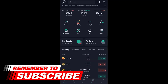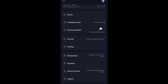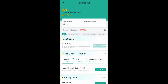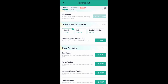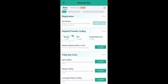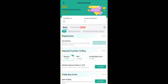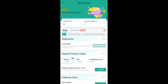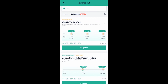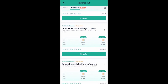And then coming over to the home, we have more perks as well. If you click at the top left corner, we also have this place called Rewards Hub. Okay, once you click on it, it's basically a place where you are rewarded for doing things within the platform. So they will reward you with USDT. So you can come over here to look at all the things so that you'll be able to earn some free USDT as well. And then we also have the challenges, where you are basically challenged to do things within a certain period of time in order to get rewards.